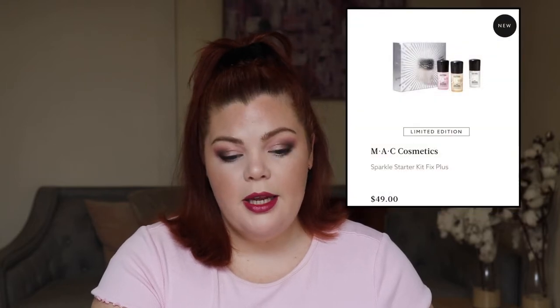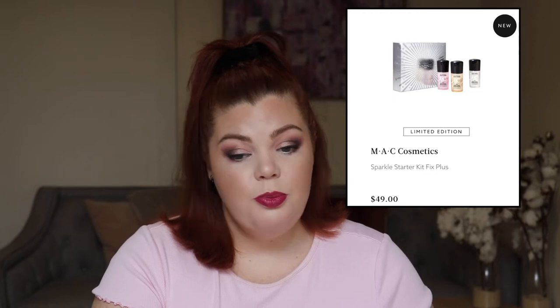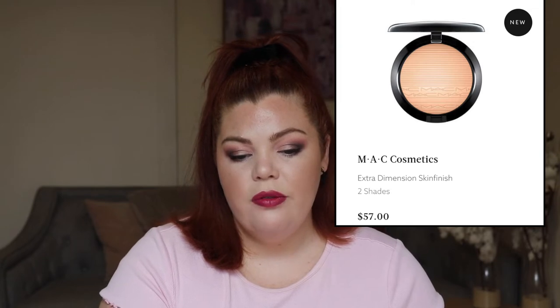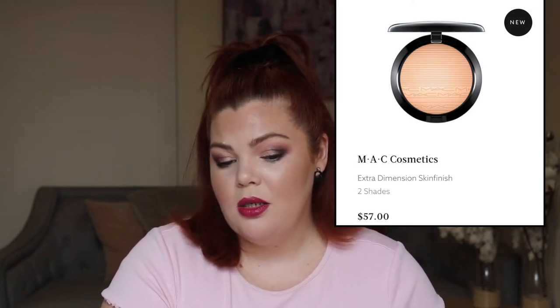From MAC Cosmetics, we have the Sparkle Starter Kit Fix Plus for $49, which is a pretty good deal because one goes for $38. We have the Lipstick Bestsellers Kit for $75. And I'm assuming they're full size at that price. And the Extra Dimension Skin Finish for $57. I don't know if this is a new shade because I know this is an existing product. I'm not sure, but whatever it is, it looks pretty.